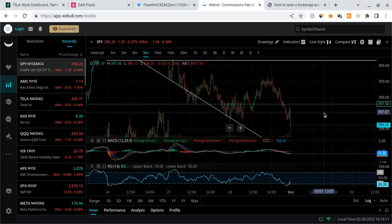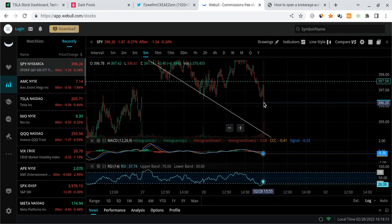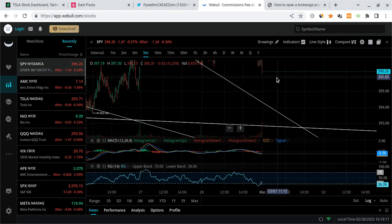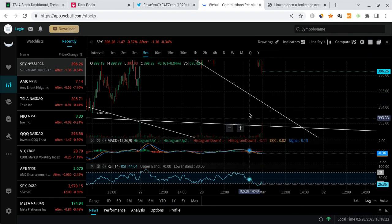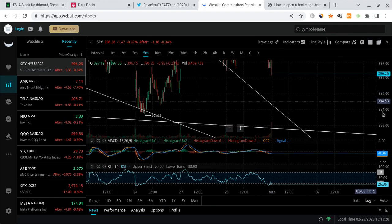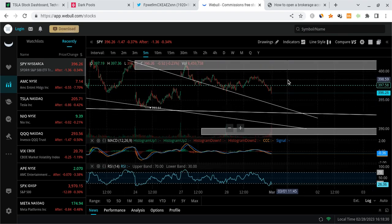So I am seeing, once again, tomorrow, we could try to get a small bounce in the morning, but we're likely going to see more downside. I'm going to be watching 395 on SPY. If that fails, then there's 393. And if we bounce, we're going to watch this trend line very carefully. We might try to bounce a little bit, but overall, I'm seeing a bit of a red close tomorrow. So please be very, very careful.